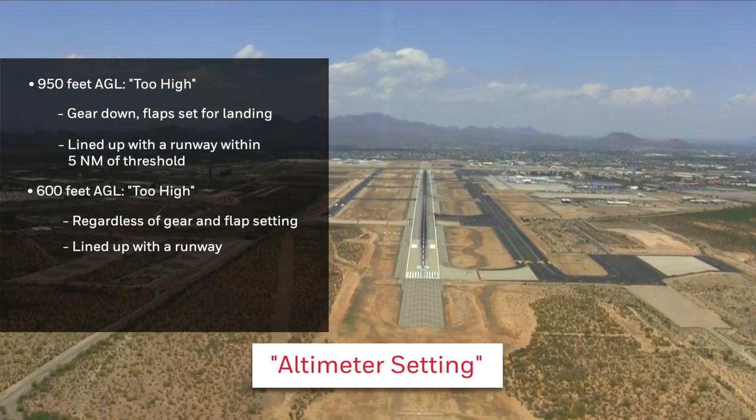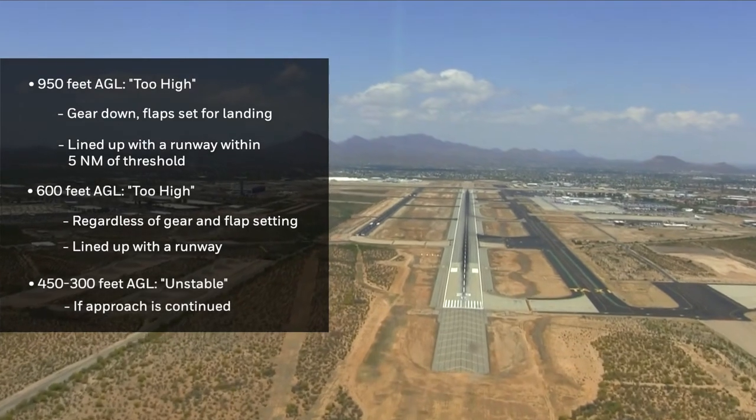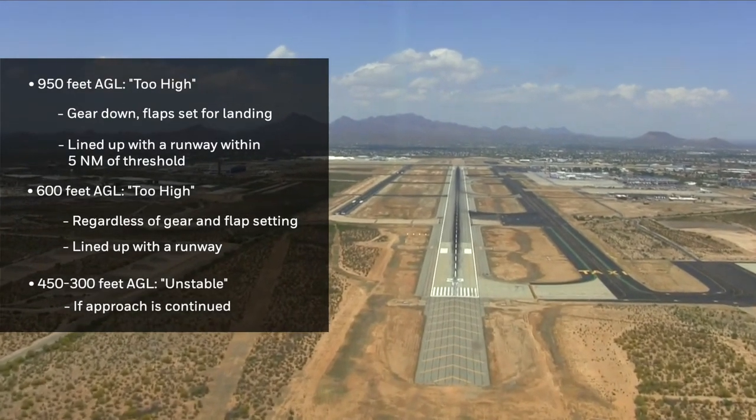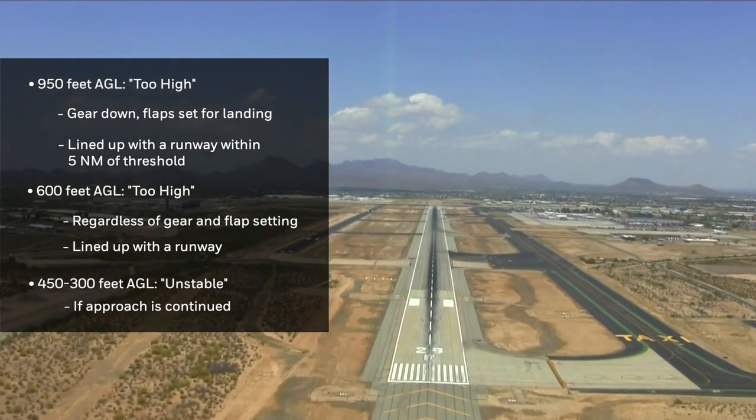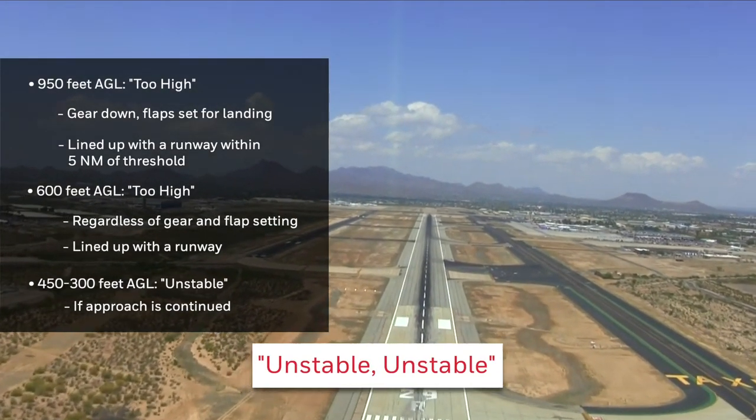Too high. If the aircraft remains high, the unstable approach callout will be issued between 450 and 300 feet above the runway, prompting the pilot to initiate a go-around. Unstable.